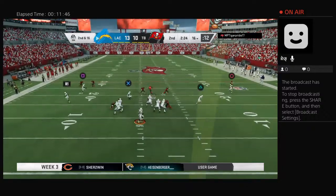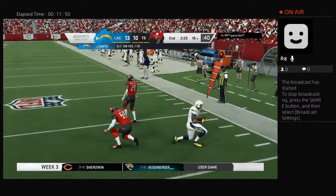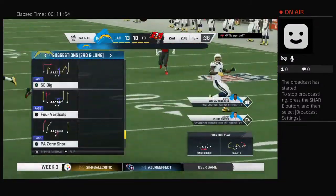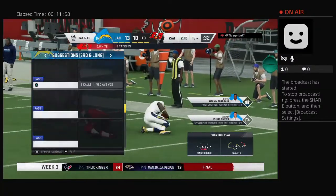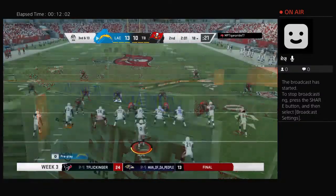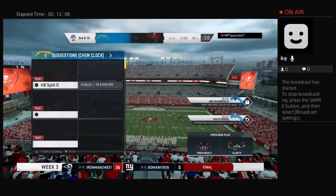2nd and long. And this is caught by Evans. And he'll be a couple yards shy of the 20 at the 18. Give him 3 on the play, and that'll make it 3rd and 13. And we've hit the 2-minute mark in this first half of action.